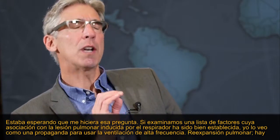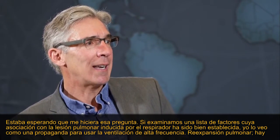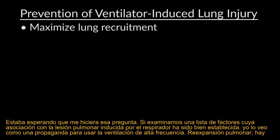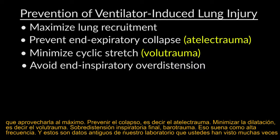So if you look at a list of the factors that have been well established to be associated with ventilator-induced lung injury, to me, it looks like an advertisement for using high-frequency ventilation. Lung recruitment, maximize it. Prevent collapse, that's atelectasis trauma. Minimize stretch, that's volume trauma. End inspiratory overdistension, barotrauma. That sounds like high frequency.